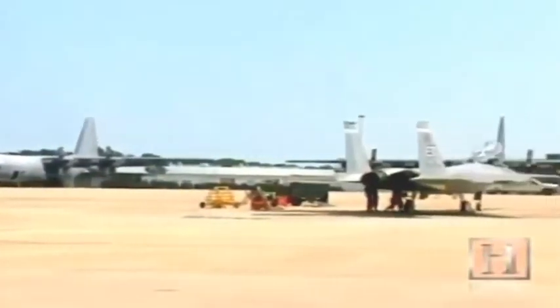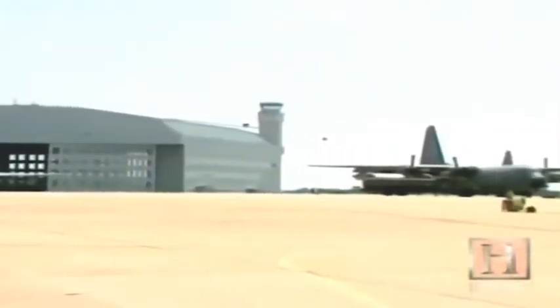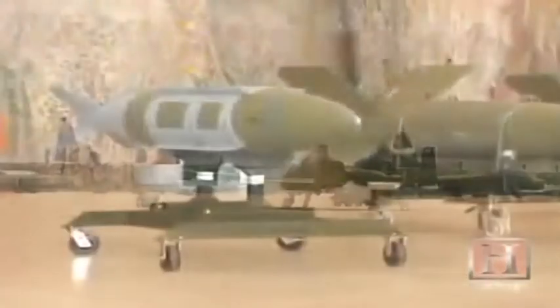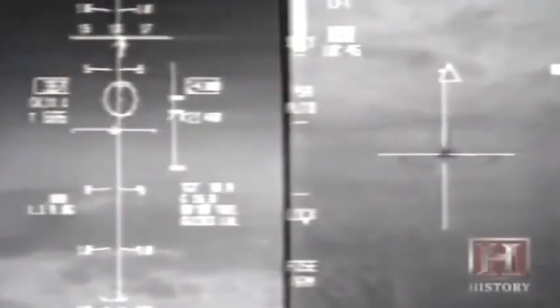Occupying an area 2/3 the size of Rhode Island, the Air Armament Center on the Florida Panhandle builds and tests state-of-the-art bunker-busting weapons. Here, test pilots and scientists are able to perfect the guidance and delivery systems for these bombs by dropping them as if in a real battle situation.